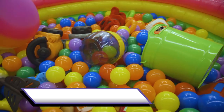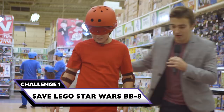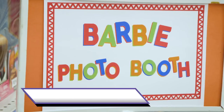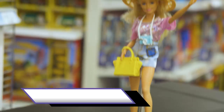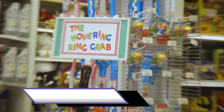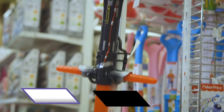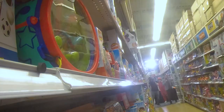For the first challenge, locate and reassemble Lego Star Wars BB-8's head. Did we mention you're blindfolded? Once you do so, tag your teammate and it's on to the next challenge. Rushing over, you must scurry through the rack of clothes to find and put on 5 items to match Barbie. Once you do, strike a pose for a selfie, tag your teammate, and it's on to the next one. From there, your teammate will jump on a hoverboard and use a lightsaber to collect 5 hanging rings. Do this quickly, rush over, tag your teammate, and it's on to the next aisle.